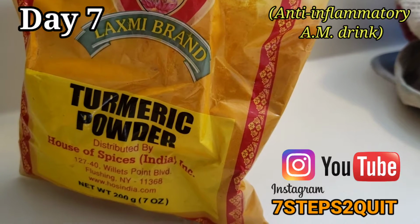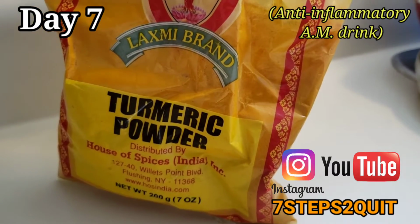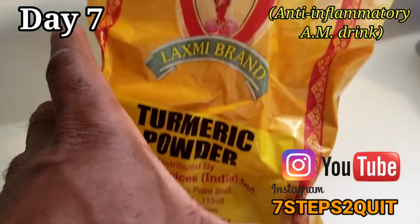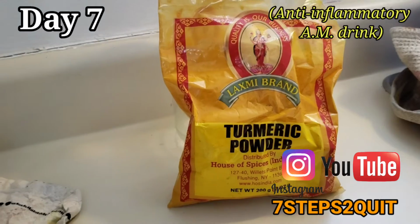This is the main ingredient for inflammation that I find very helpful. Turmeric powder. Now, it's very yellow. It can stain your teeth very easily. So it's very important that you go brush your teeth immediately after this. Rinse your mouth out and brush your teeth.